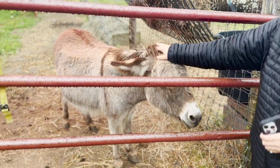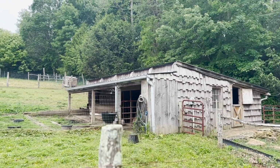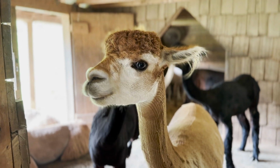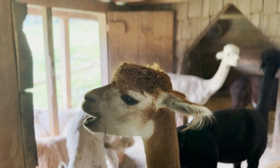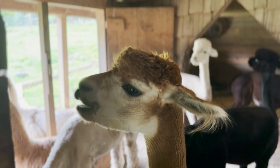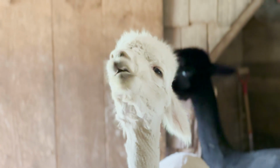Apple Farms is located out in the country about 20 minutes from downtown Banner Elk, North Carolina. The farm provides tours of this working animal farm with pigs, donkeys, horses, goats, cows, and alpacas. This is a great family-friendly event that is both fun and educational. We really enjoy meeting all the animals and seeing this beautiful farm.